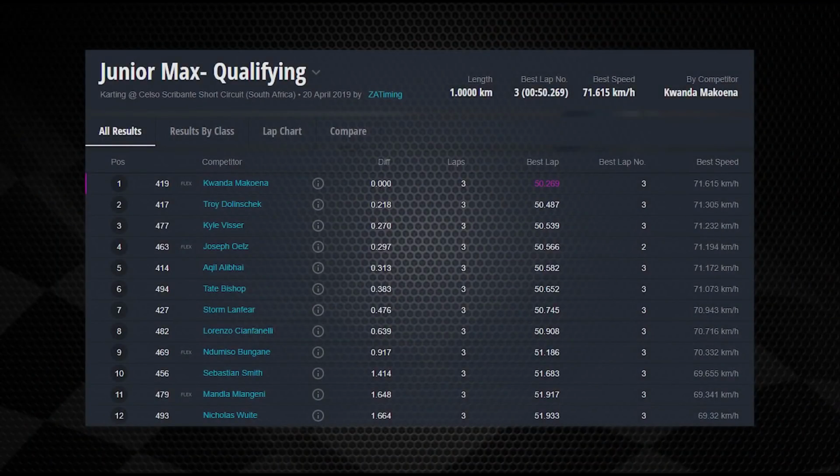0.2 of a second is what Kwando Mokoena found in qualifying to beat Troy Dolenschek to the front row of Junior Max. But if you look down to 10th place, the top 10 are split by just over a second. So it's going to be incredibly close. But now with the changeable conditions, let's see what happens in heat number 1.